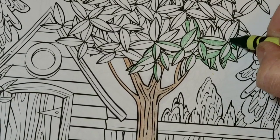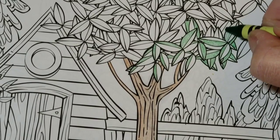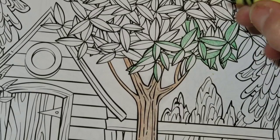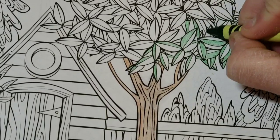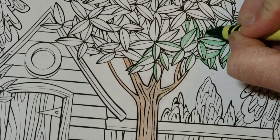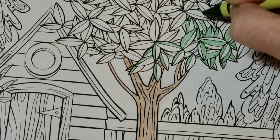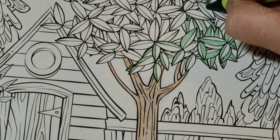Yeah, I just thought this would be kind of fun, and I know I've been saying that it doesn't matter what you color with. I just wanted to practice that idea because I feel that as long as you're having fun and creating, what you're coloring on or what you're coloring with is just not a big deal.